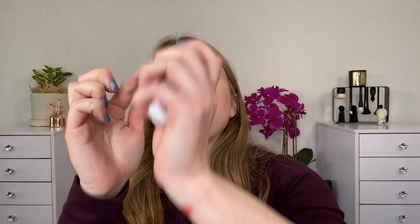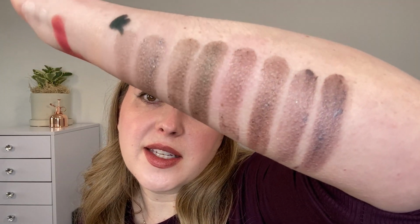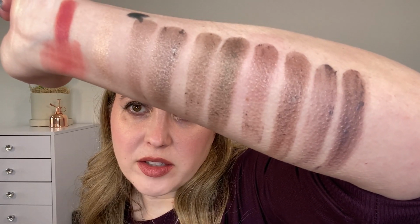And this one has, you can see some purpley tones to it, and it's just so pretty. So this formula is very silky, very creamy, but very thin. So it's easy to put on, and because it is thin, it makes it easy to set. And it also doesn't add weight to your eyelids.